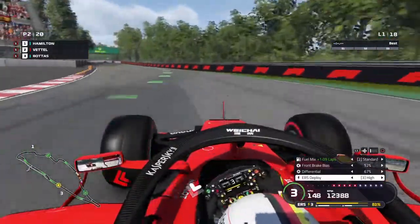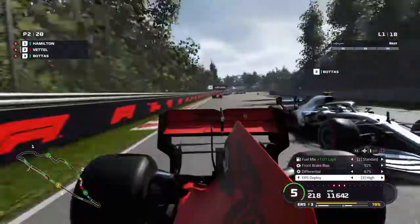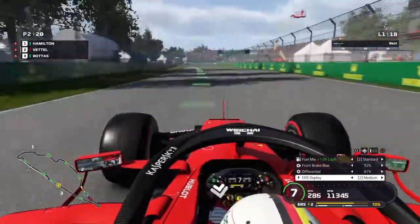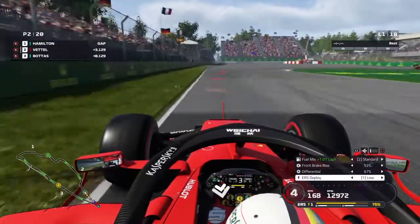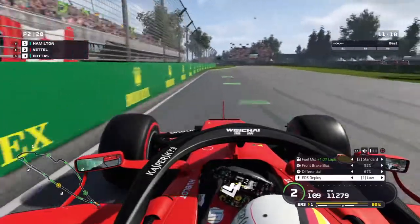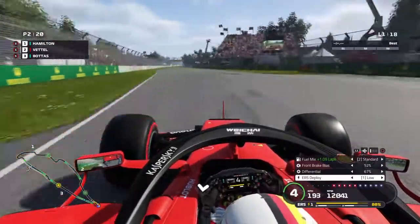It's still 3 wide, and we managed to survive. Our teammate did as well, but he's dropped down to 4th place behind Bottas. And now, after a brilliant move down the inside of 2 cars, we're going to have to try and chase the leader, Lewis Hamilton in the Mercedes.